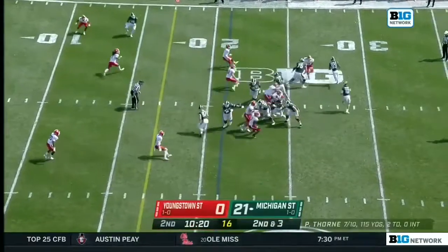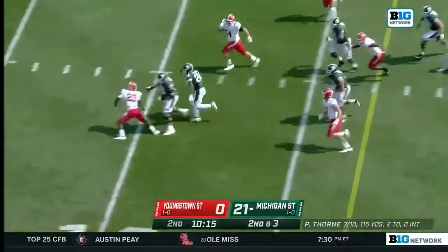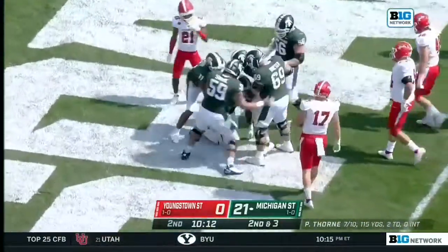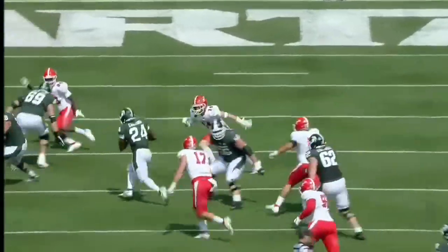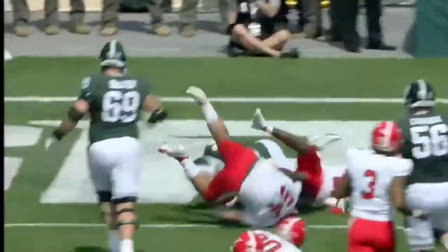Foster Jr. in motion. And Thorne, a screen pass this time to Collins, who shakes loose. Elijah Collins in for the touchdown. Elijah Collins turns and heads for 6. Michigan State is rolling.